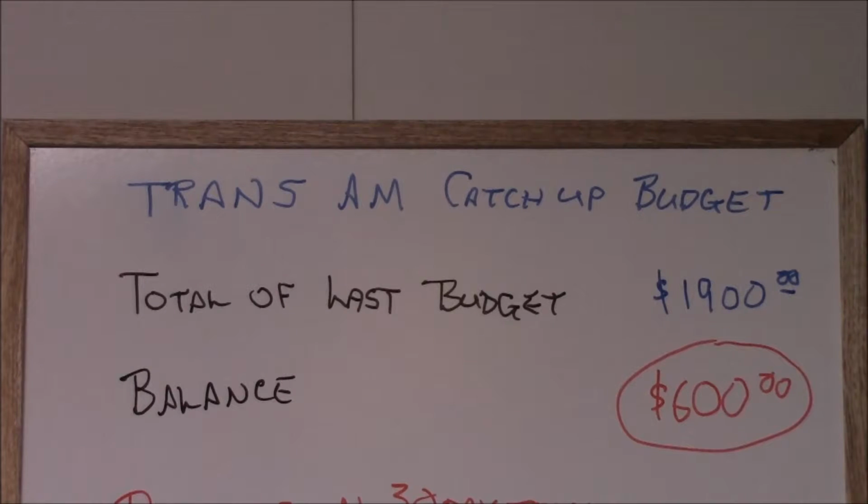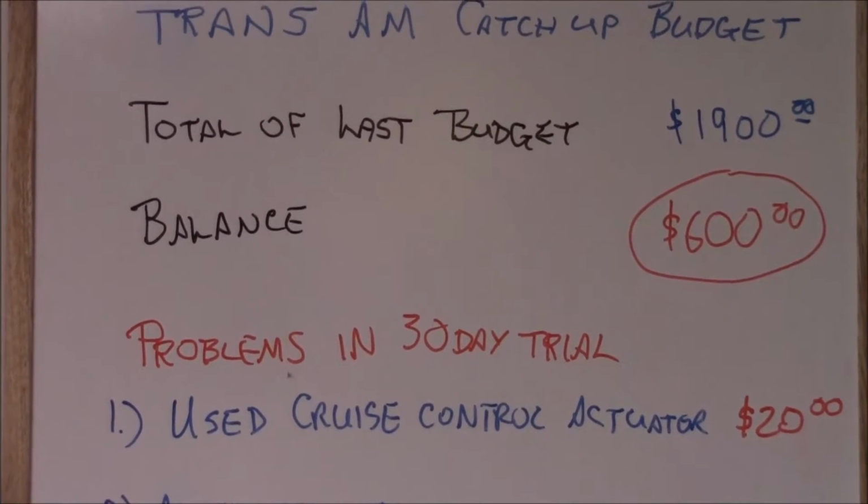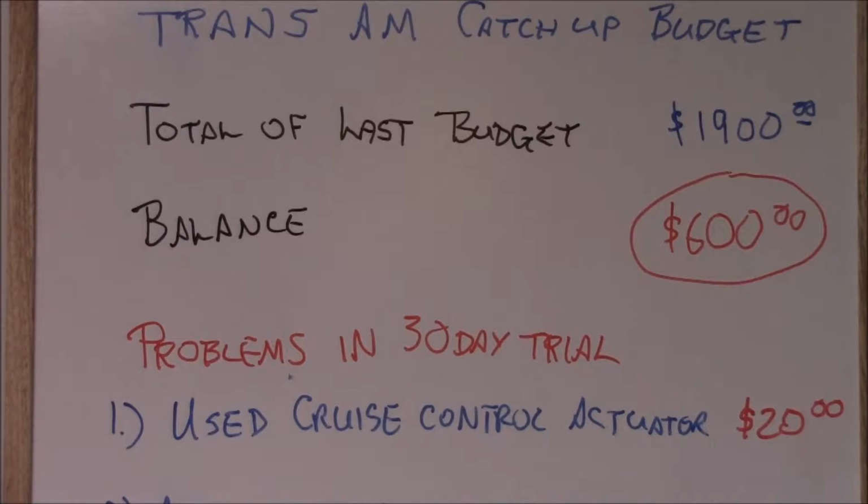But life happens. And the first thing that happened to hit us was cruise control went on the fritz. And part of what we've said all along is the first step to getting something ready is you take care of all the problems. So we had to track it down using the service manual and some help off the internet. Discovered it was the cruise control actuator. Popped out to the local auto wrecker, picked up a used one for 20 bucks and installed it. That wasn't too bad.